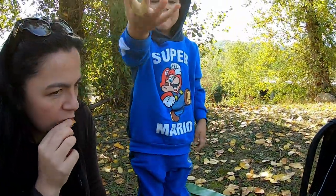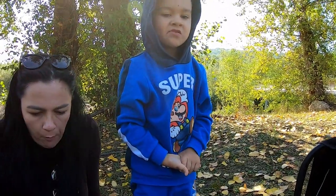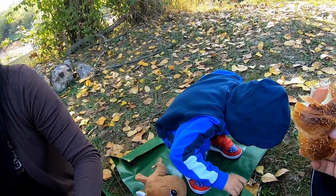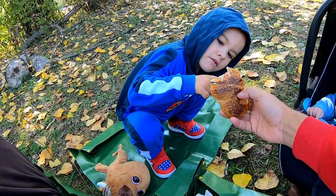I want this red. What? Oh, do you want to try this? Okay, I wait till you eat. Tarik, ready to taste? Tarik, yeah. Ready? Yep. Big bite.